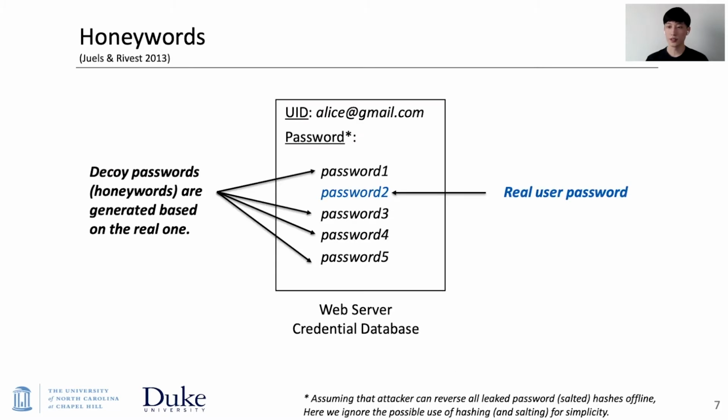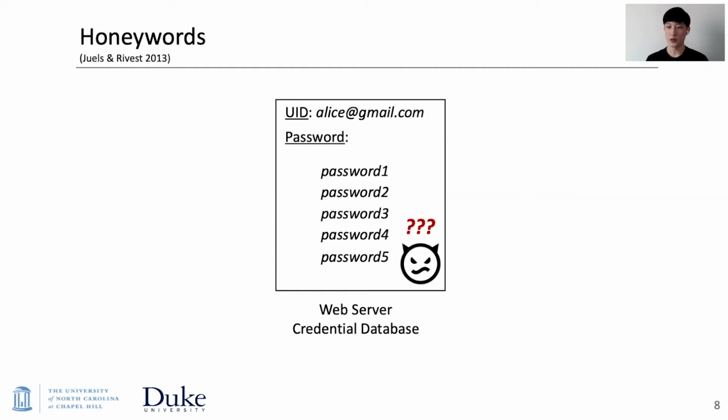In 2013, Juels and Rivest proposed the Honeywords scheme to detect the breach of password databases. The general idea of the Honeywords scheme is to hide the user's password with a set of decoy passwords called Honeywords. These Honeywords are generated in a way that if the passwords are leaked from the database breach, it should be difficult for the attacker to figure out which is the real user password.